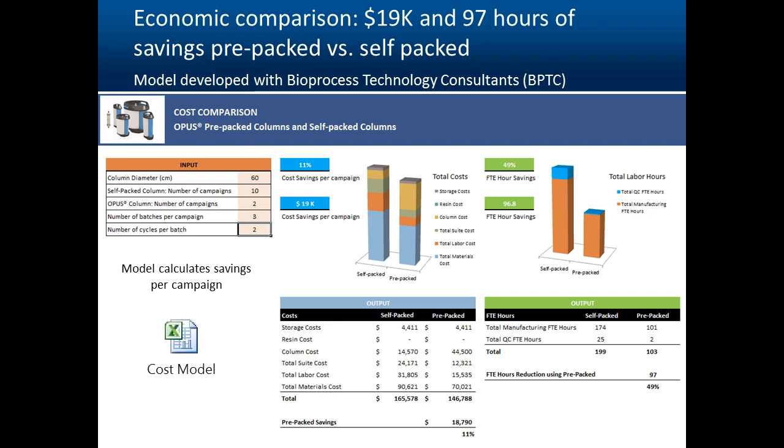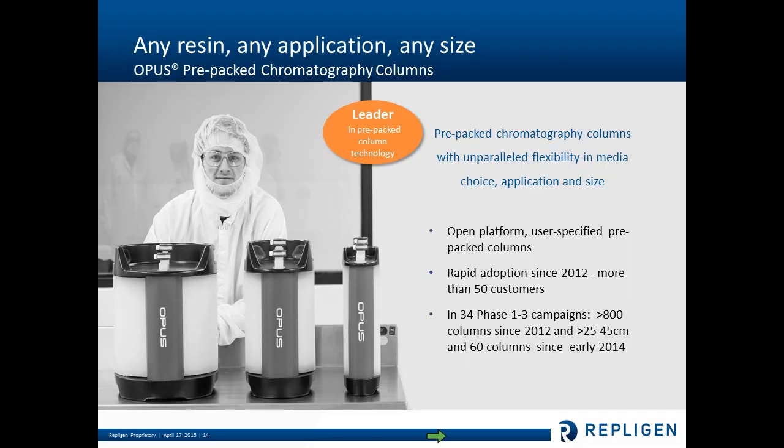A lot of the savings come from the labor reduction. So you see on the right-hand side of the slide, we have about 97 hours of savings. This has also been published by Gallup, now Patheon Pharmaceuticals. They've reported up to 150 hours of savings, and I've heard a large variety in general. So significant savings from labor costs with prepacked columns, and this is where a lot of your benefits will come from. So now I'm going to just wrap up with conclusions and then we'll open up the forum for questions.